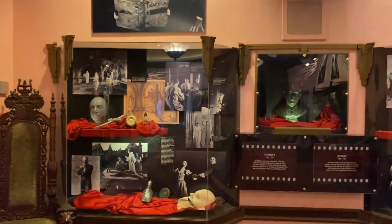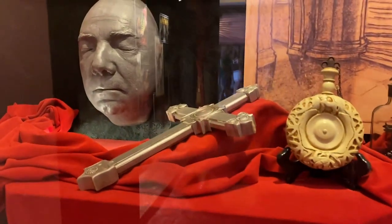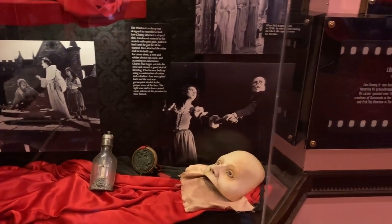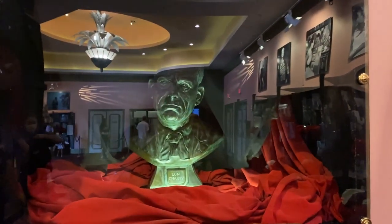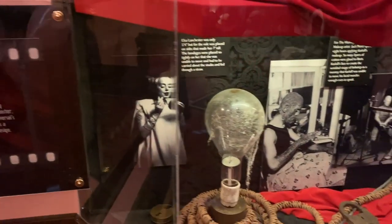Okay, but let's go look at the non-Jaws props. So these were used, it looks like, in some of the original things. This looks like Phantom of the Opera. And I did talk to a cast member, team member, who said this stuff was real. So this really was used in the Phantom of the Opera. Look at this. Look how amazing this is. Okay, there's a bust of Lon Chaney, one of the original pioneers of monster makeup, known as the Man of a Thousand Faces, I just learned. He was the Phantom of the Opera and Quasimodo.